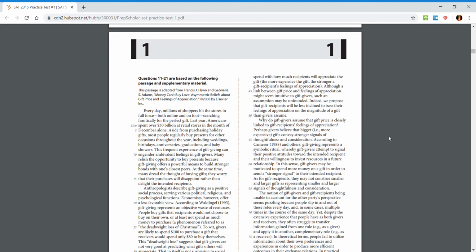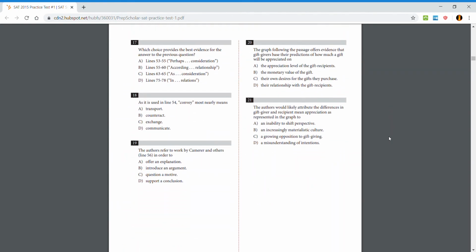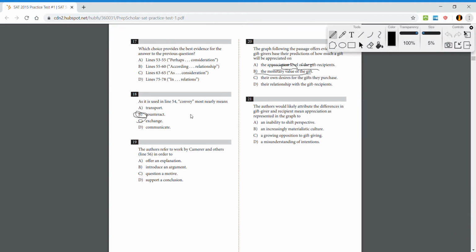And the other one, exchange. Perhaps givers believe that bigger gifts exchange stronger signals of thoughtfulness and consideration. Using the word exchange makes it feel like you're exchanging a gift in exchange for the other person showing thoughtfulness, when in fact the gift is supposed to come with the signals of thoughtfulness and consideration. So as we can clearly see, the answer for question 18 is in fact D, communicate.